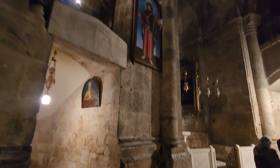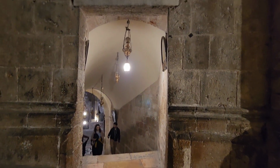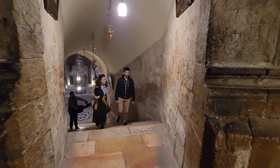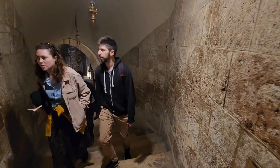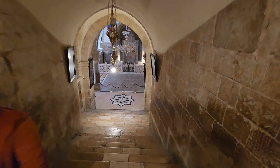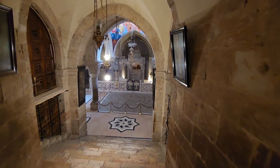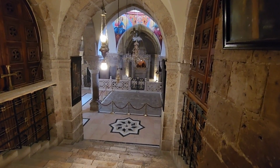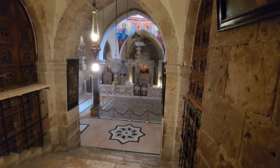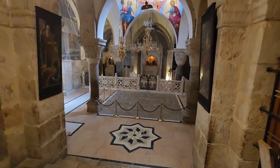Now we are going to another Armenian chapel, and then later on you will see a Greek Orthodox chapel. It's of Gregorius the Illuminator, who converted the king of Armenia and all the nation of the Armenians to Christianity. They were converted around 30 years before Constantine did it to the Roman Emperor, and they were here before everyone.